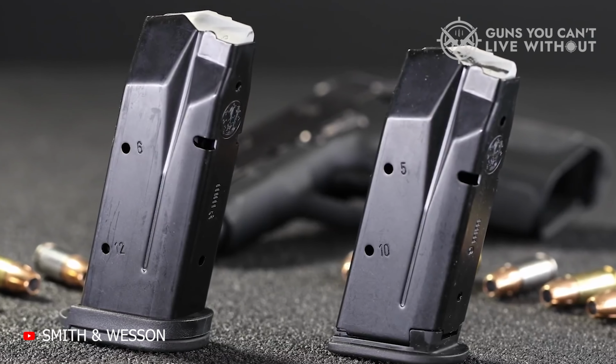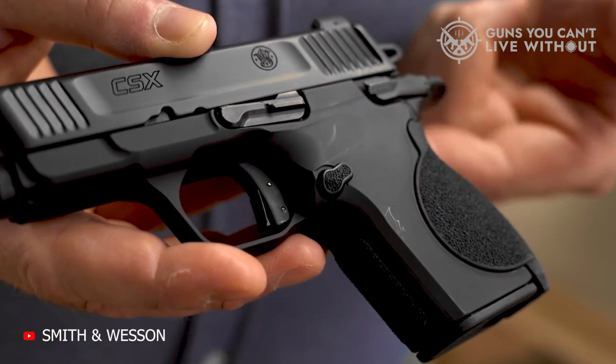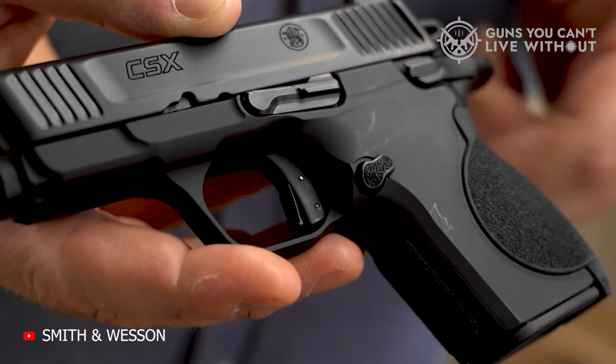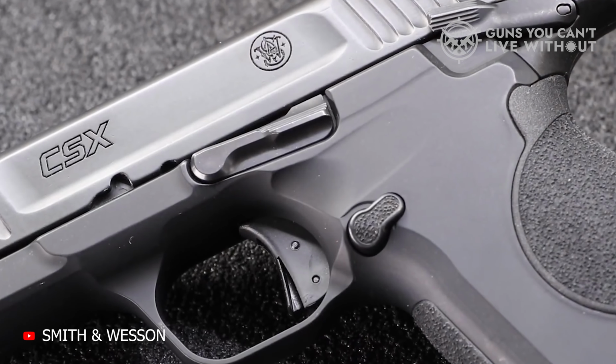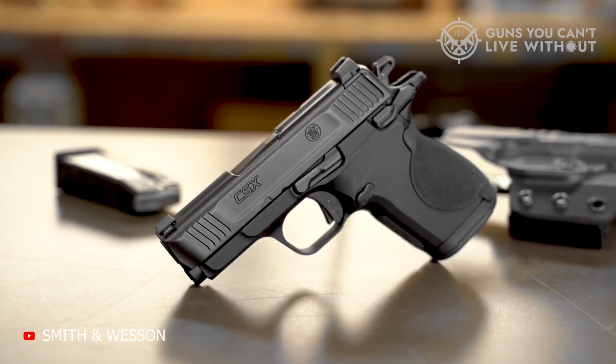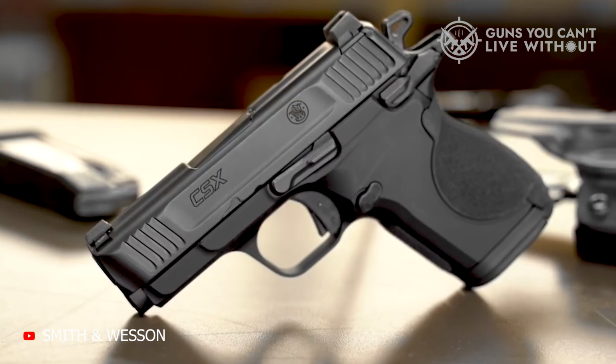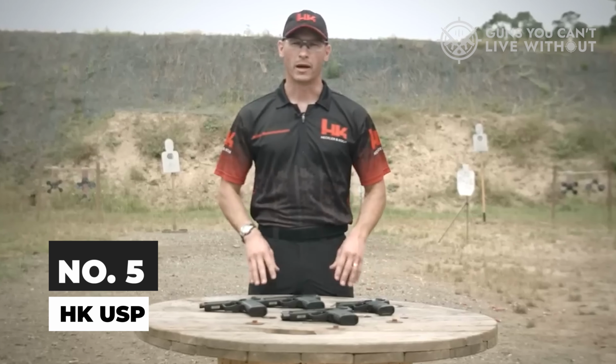One aspect to note is the beaver tail size. While it is adequately sized for most users, providing protection against slide bite, individuals with significantly larger hands might find it slightly lacking. However, for the vast majority of shooters, the beaver tail design will offer sufficient protection and comfort during use. Number 5. HK USP.